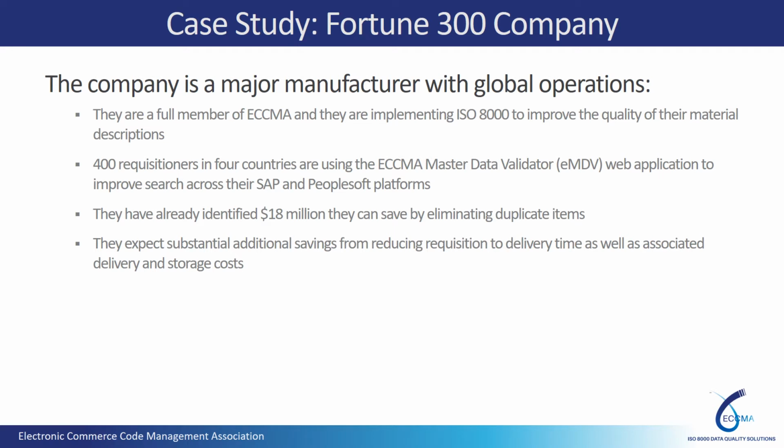It's always better to start with a success story. We have many, but this is a good example of what you can expect. This company joined ECCMA and requested a scoping study to determine the value of their master data and how it could be improved. The potential return on investment looked very promising, so we recommended a pilot project using the EMDV, or the ECCMA Master Data Validator, followed by a staged deployment.